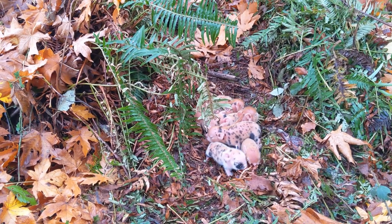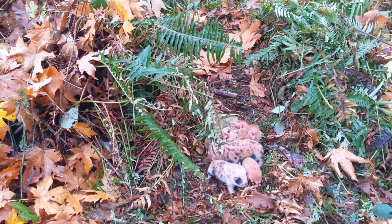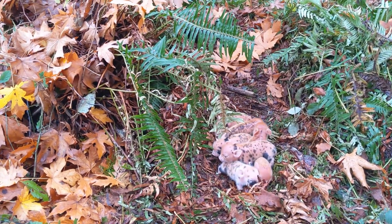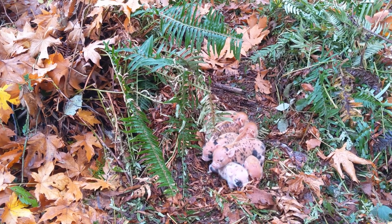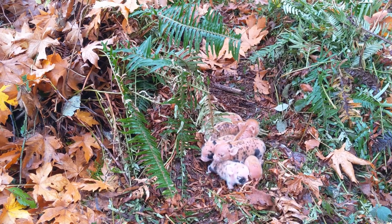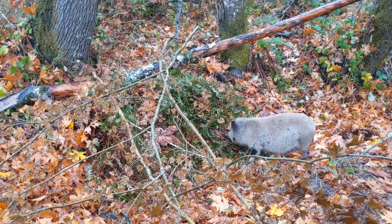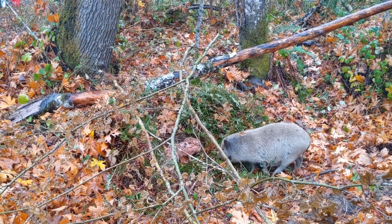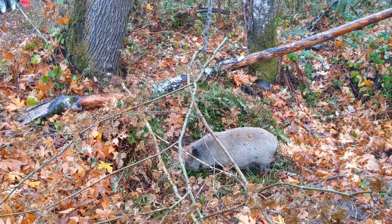I'm not completely pleased with the way this nest is. You probably can't tell on the camera, but it's really quite a slope from the base of that tree down to the little pile of piggies. So that's not ideal. But they should be okay. Maybe I'll help expand the nest a little bit. We've given her some cover over the nest, just a little bit. We need her to come do her job and feed those babies milk, because that's what they need.